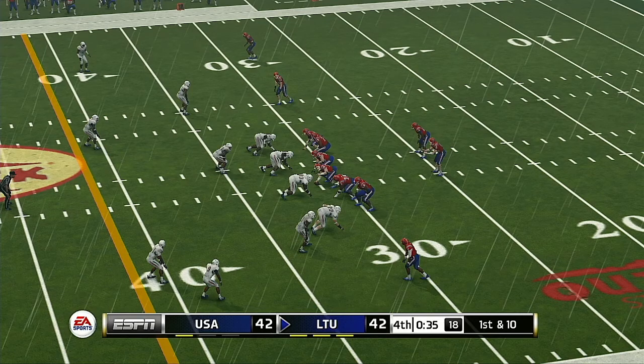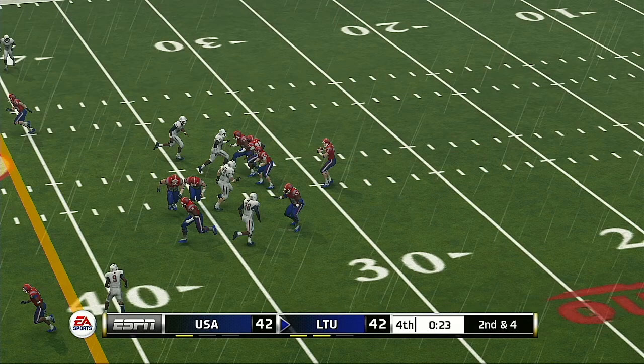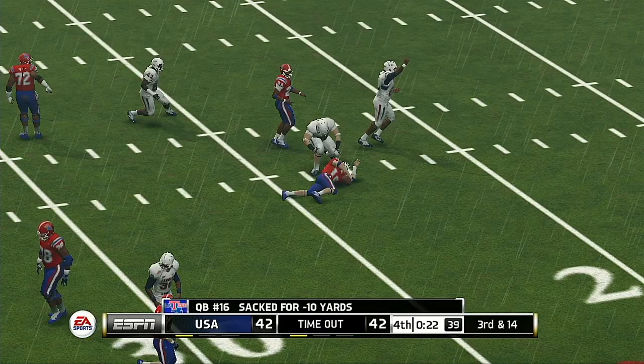Delayed handoff. Taken down as he works the left for a nice gain. The Bulldogs will use their first timeout of the half. They're about 4 yards away here on second down. You can't take sacks like that as a quarterback. He just can't. If you can't find a receiver, get out of the pocket and throw the ball away.